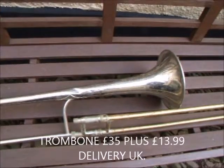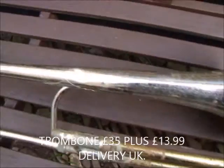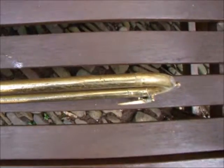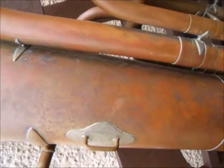Trombone. It's got King and Co on there. Slight dent here. Bell seems okay in silver. And then the slide seems to be a brass colour for some reason or other. And the name on there as well. I don't know if you can see it.